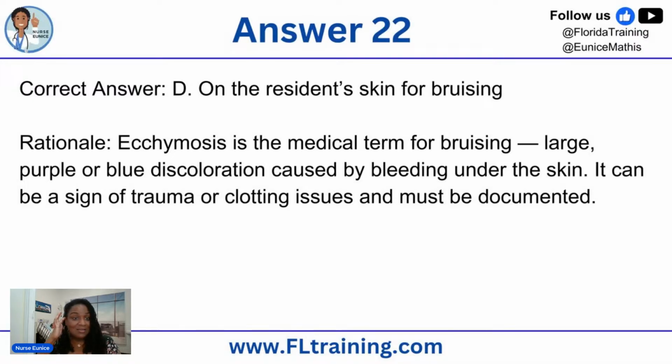So you're going to see it. You're going to walk into a patient's room and see all these different blotches on their skin, and you can tell that was probably done by the phlebotomist, not because the phlebotomist had a bad technique, but because this person had a condition that caused them to bleed more easily.